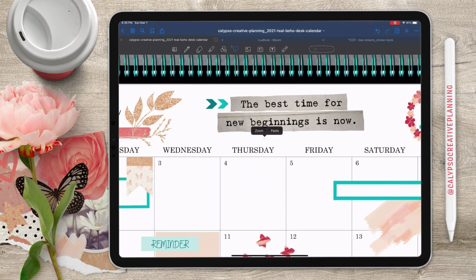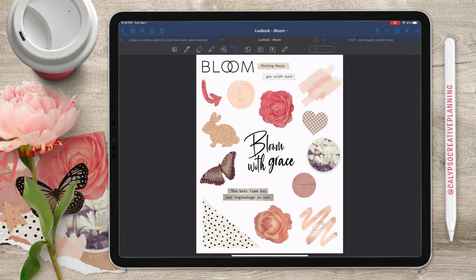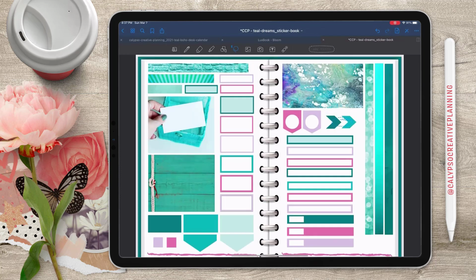And I'm just grabbing a couple of these little arrow things, great for bullet points in your to-do list, but also good to just kind of throw in for decoration. And what else do we need? Oh, this is really pretty. I don't know if you can tell on the screen, but it's got kind of like, I don't know, rose gold is the right term, but it's like a metallic shimmer to that.